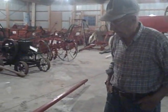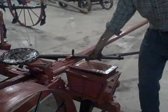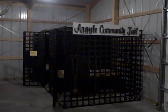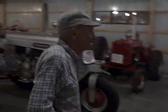I got that as a pile of junk last fall at an auction. Restored it. And this guy comes out here and does all this. Beautiful work, isn't it? Yeah. Striping. He gets carried away, but then I don't care. Argyle Community Jail. Now tell me, where did you get this?